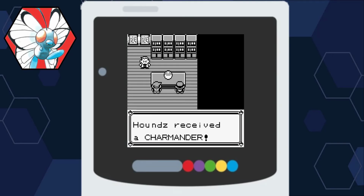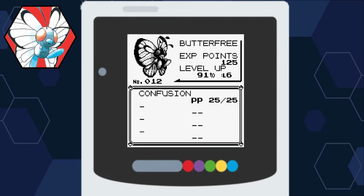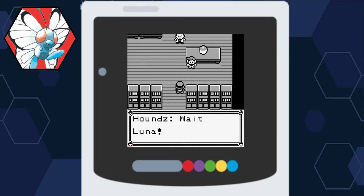Although, digressing, we decided to name our Butterfree Lily, because it's a pretty name and Butterfree is a pretty butterfly. In future you can choose the nicknames as well in comments and on the Discord. Lily was just the name that Luna had picked herself there.